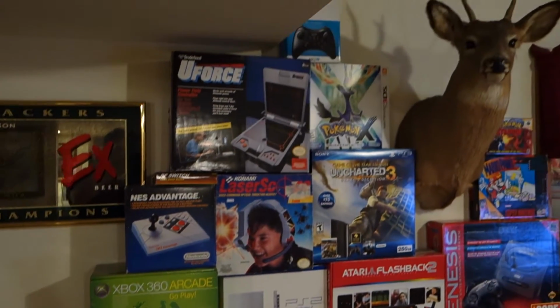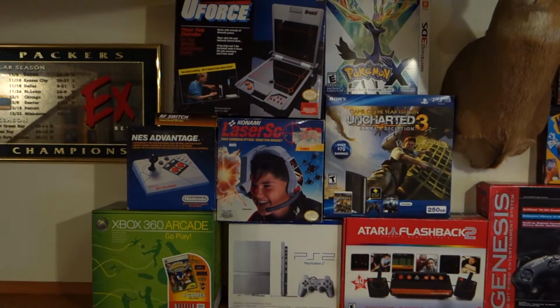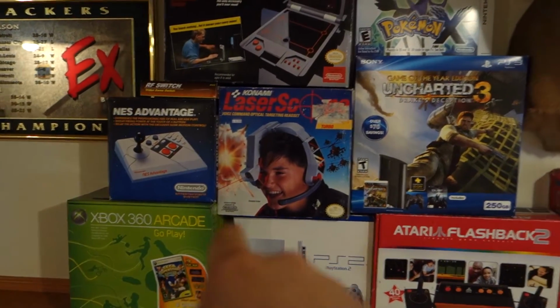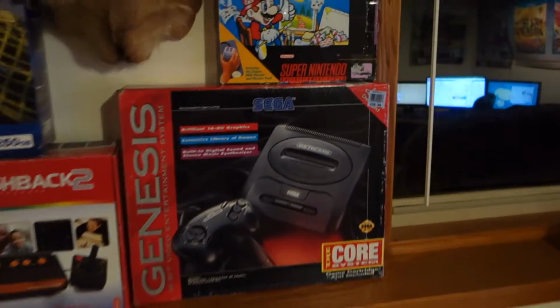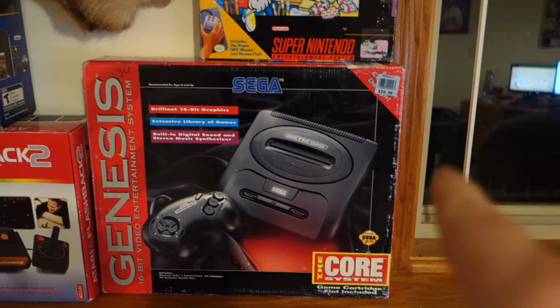Here I just have my big wall of boxes. I took down all those display boxes because they were just taking up room. Here I have like the NES Advantage, Xbox 360, Laser Scope, U-Force, basic stuff. And right here is my box Sega Genesis. I actually got it at Goodwill for $30. The price tag is still on there. I forgot to take it off.